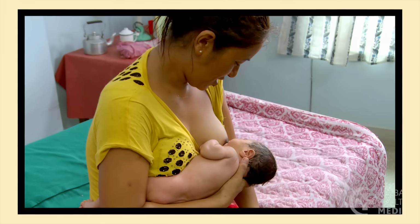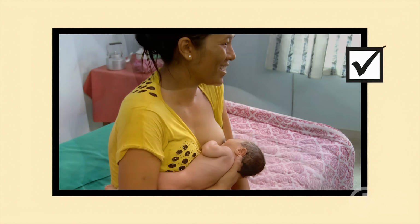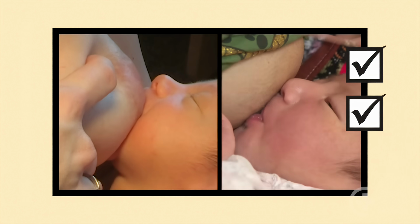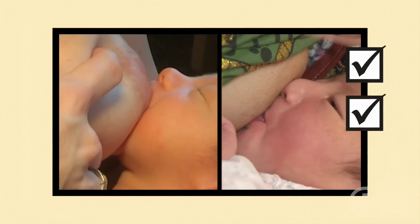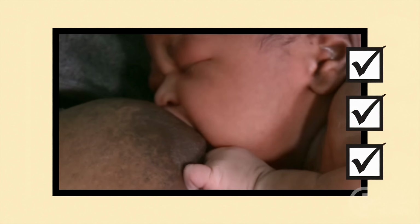Remember, breastfeeding should be comfortable. The baby feeds from the breast, not the nipple. A well-attached baby will make more milk come.